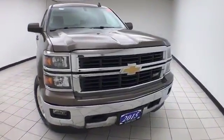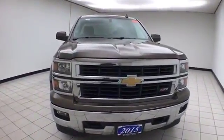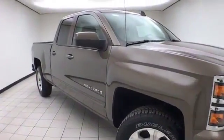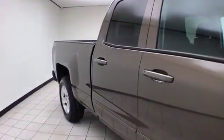Today's special is a 2015 Chevy Silverado LT Double Cab 4-wheel drive, stock number Z6773A. 58,000 miles on this one owner. Local trade comes to us with a clean AutoCheck history report. We sold this Silverado brand new, Brownstone metallic in color.